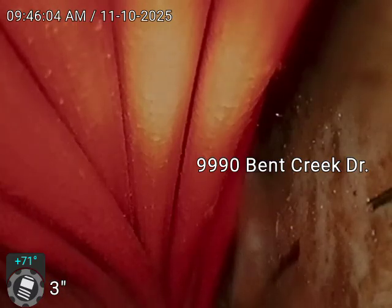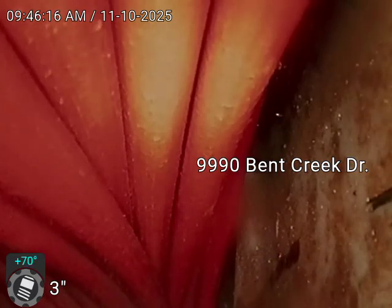I didn't see any issues at all, no structural issues. All the joints are nice and tight. No root intrusion, nothing of any concern, really nothing to note. So that's going to end the inspection at 9990 Bent Creek Drive in Loveland, Ohio.